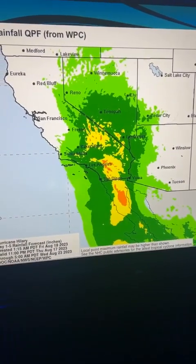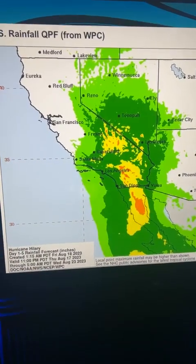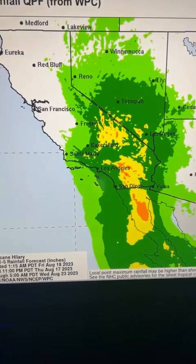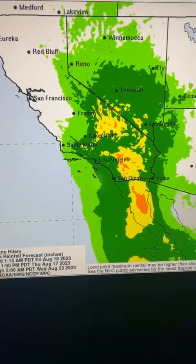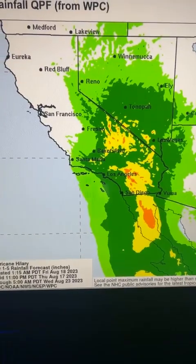Look at this. This is rainfall forecast. A lot of this rain would move in later Sunday into Monday, maybe early Tuesday. But look at the legend over here. The yellows on this map are 4 to 6 inches of rain. That's right. Widespread 4 to 6 inches of rain in a lot of California, parts of Nevada, and even down through Baja California, with some pockets seeing 6 to 10 inches of rain locally.